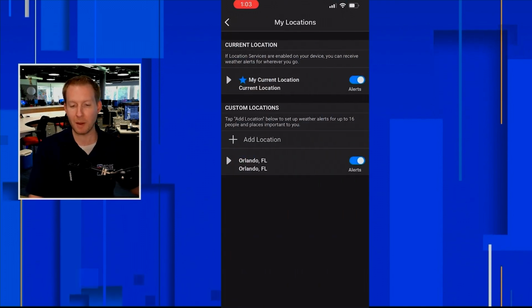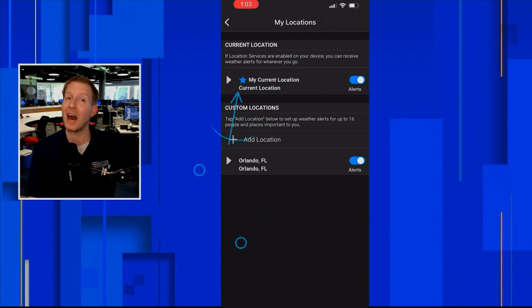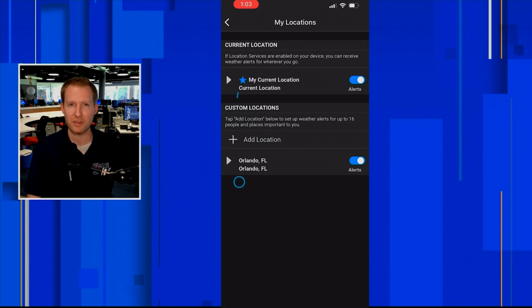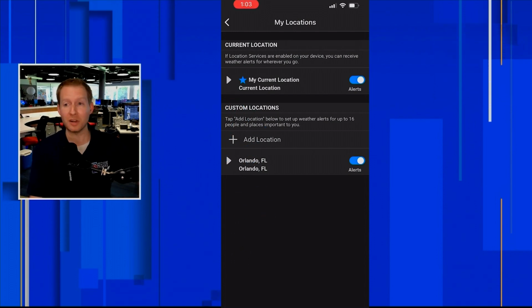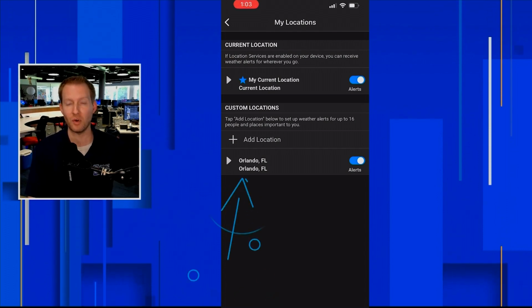It's going to bring up a bunch of different things. You can either turn on your current location, which I highly recommend. That way, if there's any alerts, it's going to follow you, and you can stay up to date on any kind of weather situation. And then you can also add a bunch of locations around Central Florida or around the country, and you're going to get updates on the weather there as well.